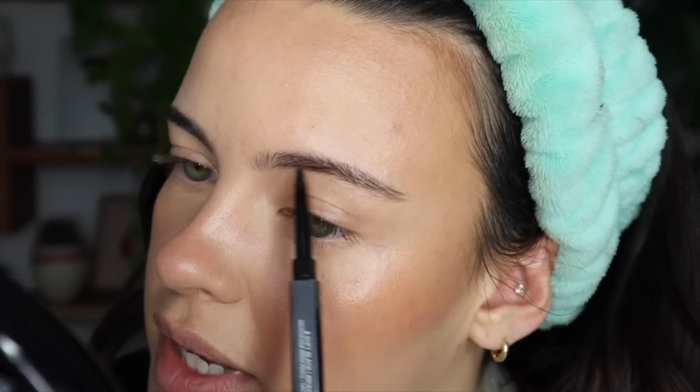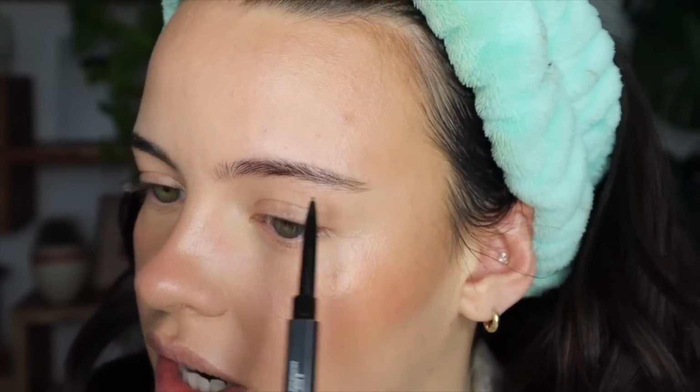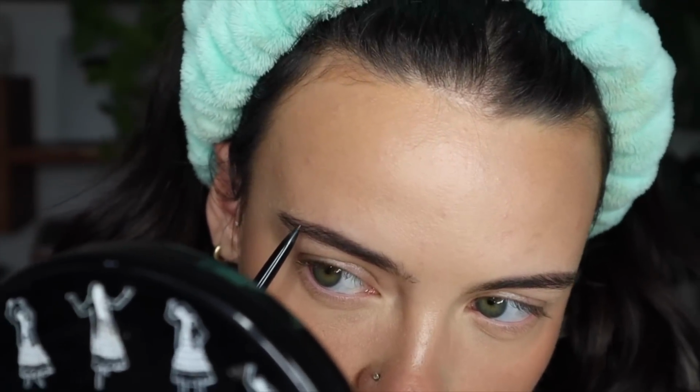I wouldn't recommend this pencil if you have a lot of areas to fill in because it's such a tiny pencil. I feel like you'll run through it very quickly. I always use this one when my eyebrows are freshly tinted because then I don't need too much pencil. And if it starts to look a little too perfect, I just comb it right through. I don't like my brows to look very sleek or perfect. I just fill them in as naturally, I guess.